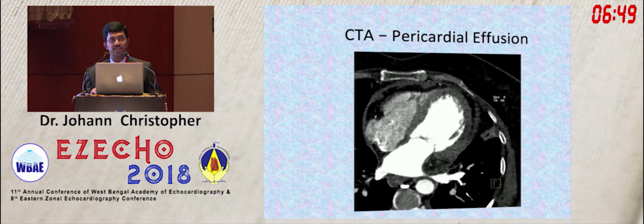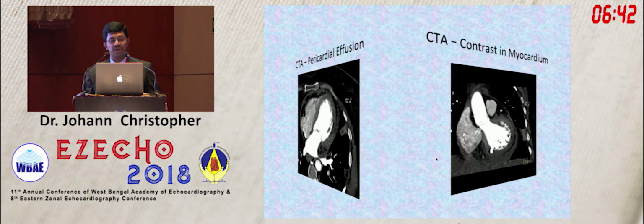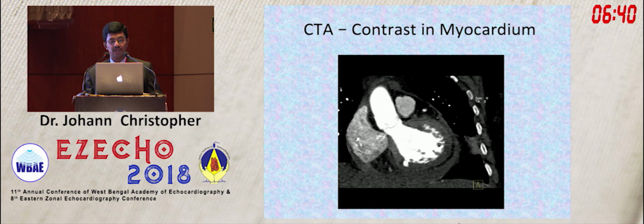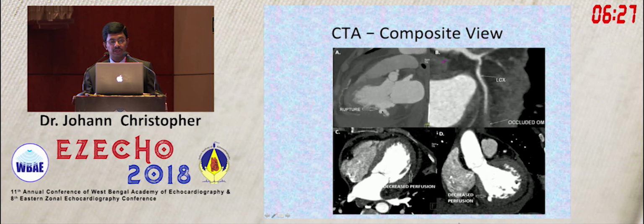So this is what the CT looked like. The CT confirmed the presence of pericardial effusion. You can see around. It's a good study. Even at a heart rate of about 90, 100, we have a dual source Siemens scanner, so no issues with heart rate. And you could see the contrast extravasating into the myocardium here. And this is a composite view showing the contrast in the LV going into the myocardium. There are areas of low Hounsfield units around.